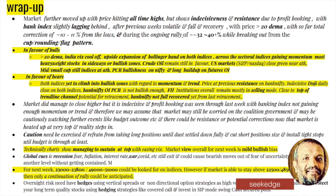What's in favor of the bears is that both indices have not climbed into the bull zones on momentum and trend, and both are lagging behind. Price is at a resistance zone if you consider the top of the trend line channel. Banknifty PCR is not bullish, just falling short of 1, and it has not fully recovered. It still has resistance at 51,000. You have to keep that in mind.